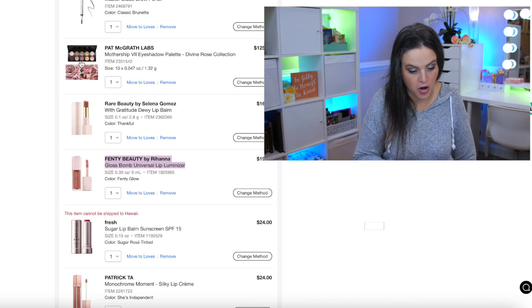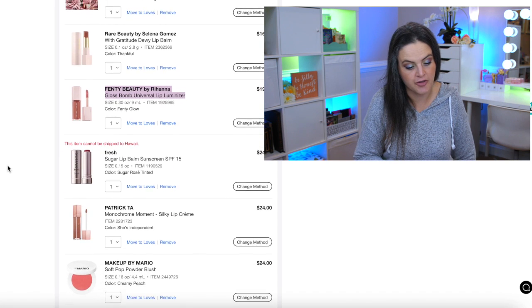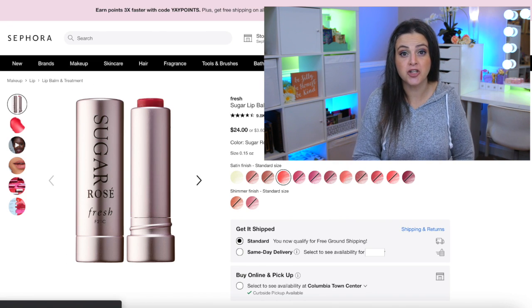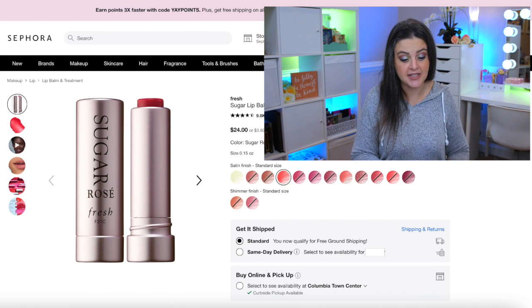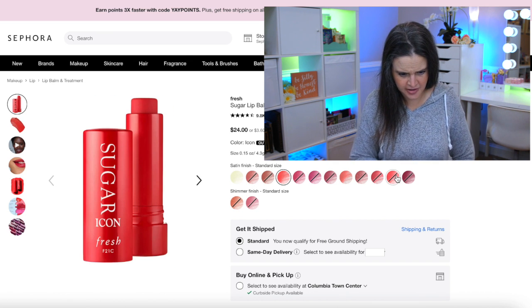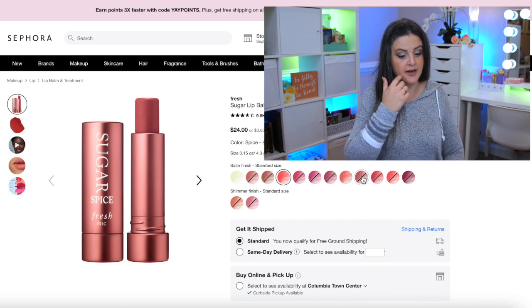For lip balms, these are, I think, very overpriced for what they are, but they're really nice. So if you are interested in purchasing them, hopefully they'll come back in stock, because I'm sitting here looking at them and they're all out of stock. What is up with that? That's super weird. There's some kind of run on Fresh sugar lip balms.